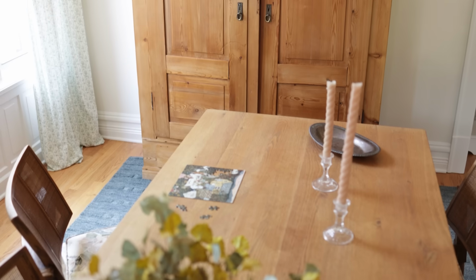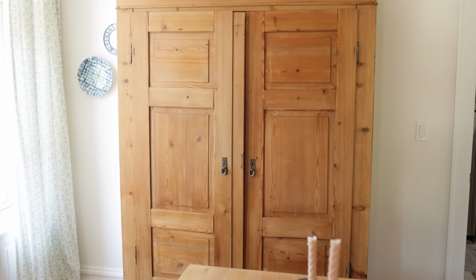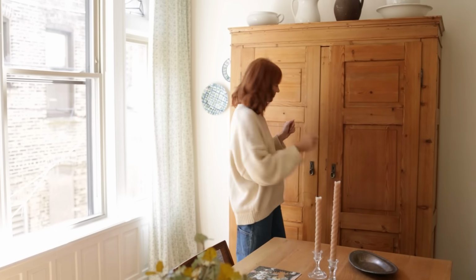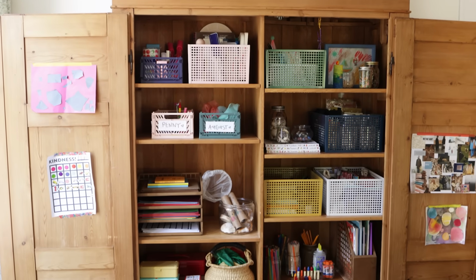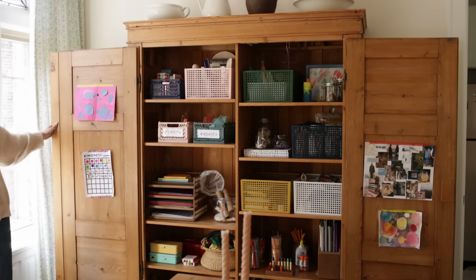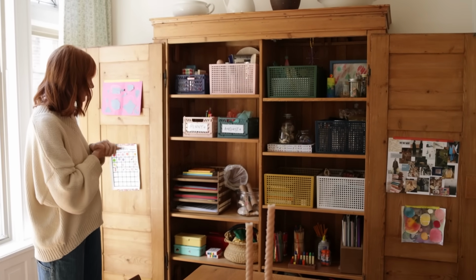This is an antique English pine armoire, and it is our saving grace in the winter time. So I'm going to show it to you. This is our craft cabinet, and it saves my family and I in the winter time. I have 2 small kids, 5 and 3, and we live out of this craft cabinet.